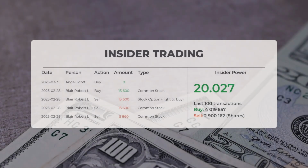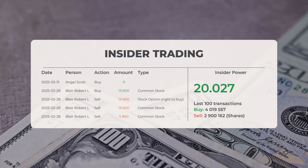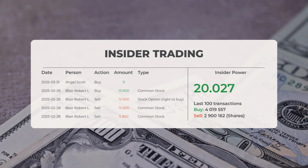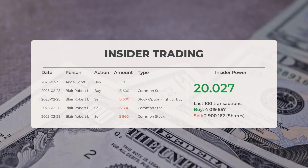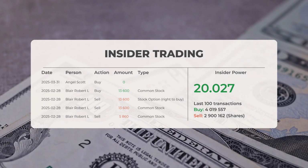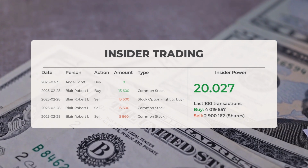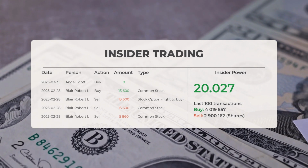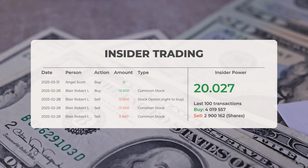The combined average rating for Supermicrocomputer from multiple analyst sources is buy. Now let's examine some recent insider trades. On the 31st of March, 2025, Angel Scott executed an insider purchase of 0 shares. On the 28th of February, 2025, Blair Robert L. conducted an insider purchase of 13,600 shares of common stock.